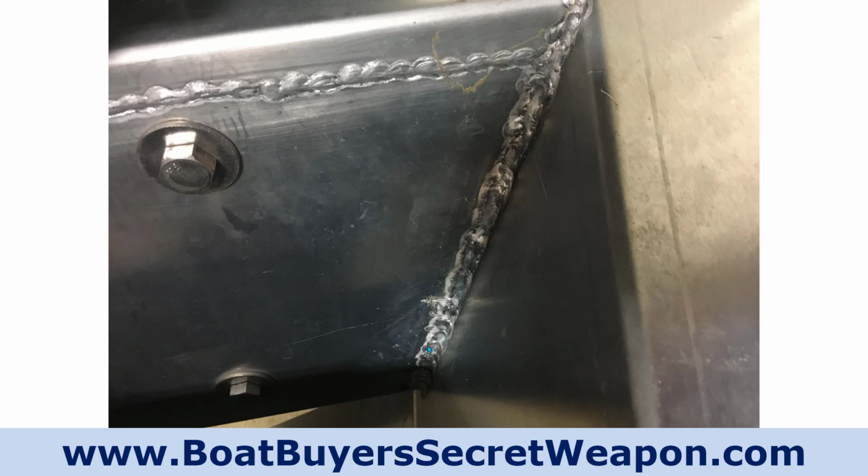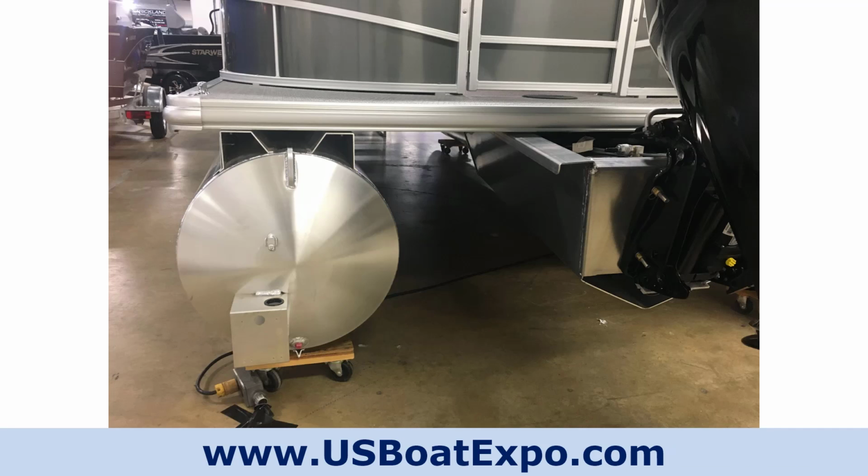Now, the benefit of only having it rated to 90 horsepower is it's not going to be under that much torque and pressure, but it is something that I like to look at on new boats: how smooth and well done are those welds. So this one up here is a little bit smoother, but right here you can see they've kind of gone back over, and it's not the same thickness all the way around. That's the type of thing you'll look for in the welds.